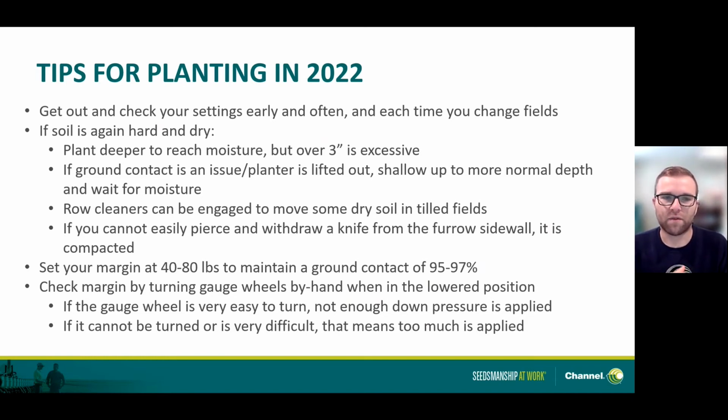Especially if you've got fields spread out over a wide area, you're going to have differences in management, differences in soil types, possibly differences in moisture. So all of those things can affect planter settings. If we are dry again and the ground's very hard, it's important to try to plant to moisture. That's what we always recommend. But if we're going much over 3 inches, that could be a bit excessive. I got questions about 3.5 or deeper. Now we're starting to run into issues of getting that seed to actually emerge before running out of energy.